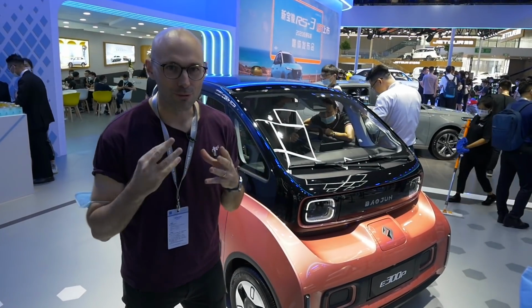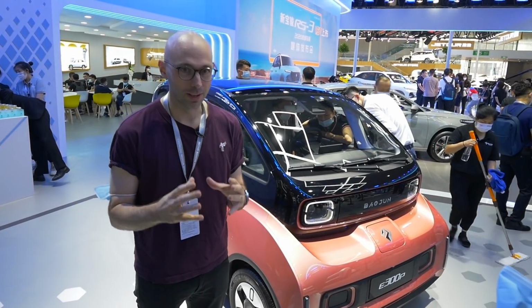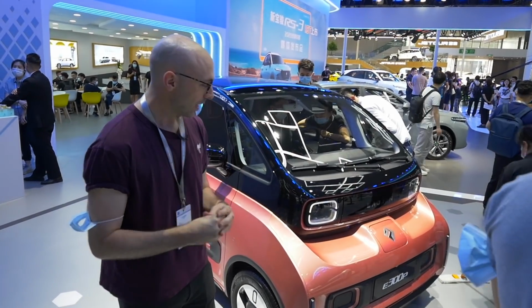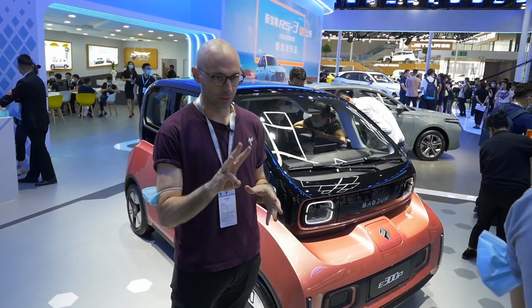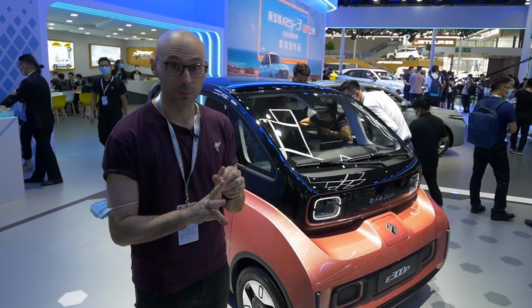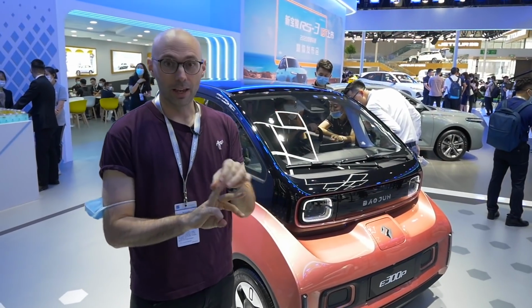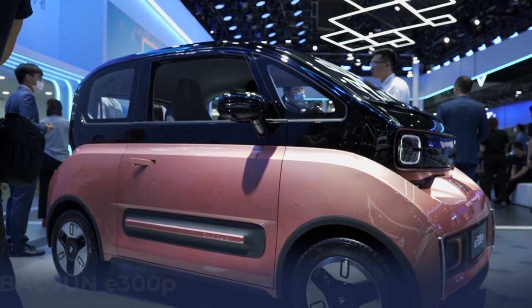So this is something we're really excited about. I know Robert is also excited about seeing this. This is the Baojun E300. And this is actually a joint venture between 3 companies. So one is Wuling, who makes small light trucks. One is SAIC, who make the MG. And the other is GM. They've come together to build this.